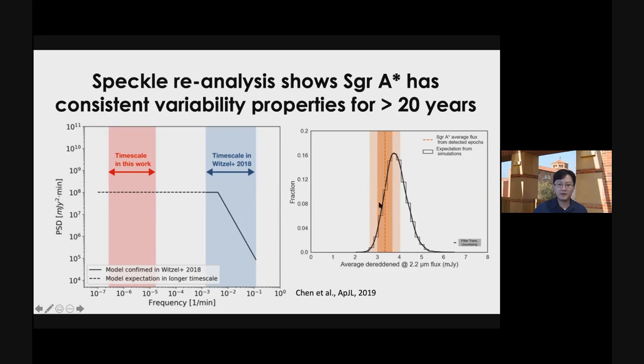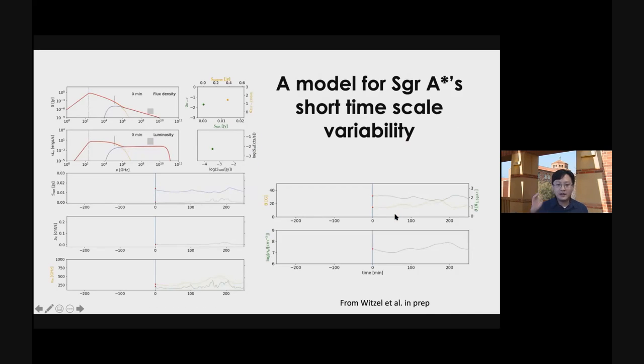And this is just our expectation for what we should see, the distribution of fluxes from Sagittarius star, in this black, and then this orange is what we actually see. So it's pretty consistent. And then just to preview some very soon to be submitted work from Gunther, he has now been thinking about a model for Sagittarius star's short timescale variability. So this animation is going to have many plots. I'm just going to highlight a few of them while you watch.